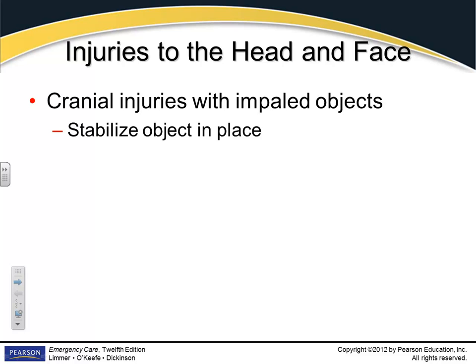I don't know. But you're going to stabilize it in place, just like we talked about. If you've got a knife sticking through somebody's skull into their brain, and every time that hilt moves, what's happening to the blade? Yeah, it's like a little pendulum thing. So make sure you stabilize it in place. What else do you have to worry about?